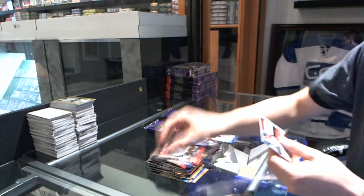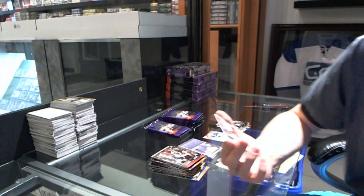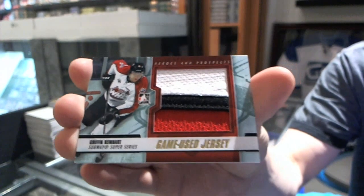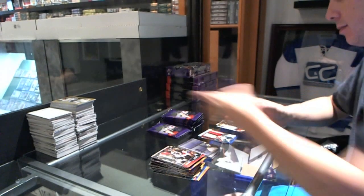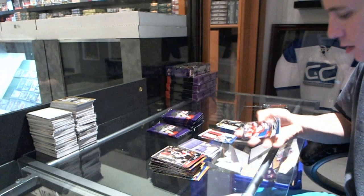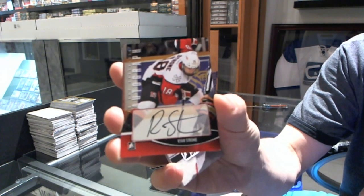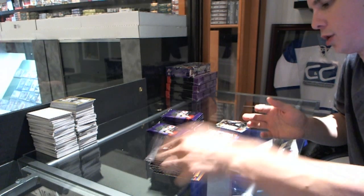Oh, that's nice. We've got a Subway Super Series, three-color jersey gold, numbered to 10, Griffin Reinhardt. We've got an autograph of Ryan Strome. Good boxes are good.